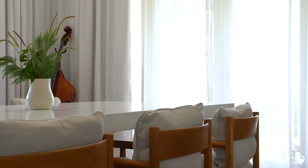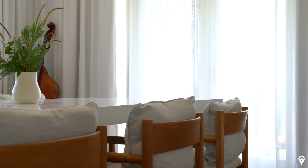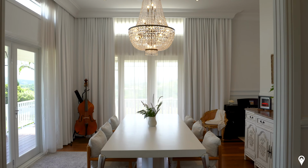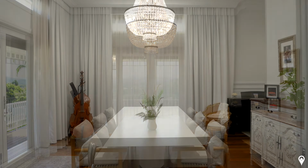Now these chairs are the ones that I mentioned before that you can actually pop out to that main area, or not main area, but balcony area if you do need extra seating when you've got 10 guests staying. But this is so incredibly divine.